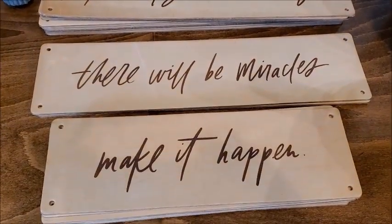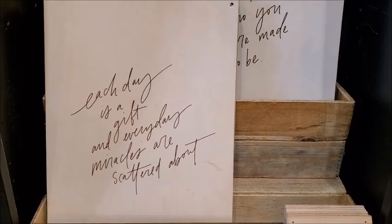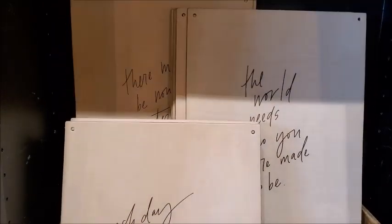I love these leather signs with phrases and motivational quotes. I would love to have them all around my house.